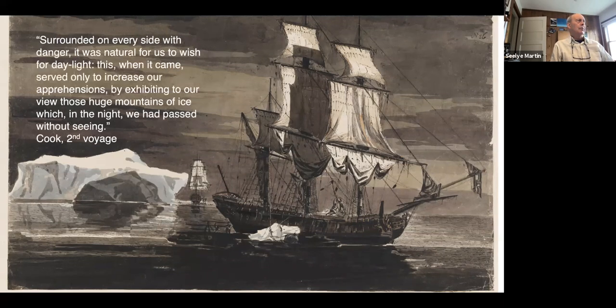And here's a quote from Cook. He said, "Surrounded on every side by danger, it was natural for us to wish for daylight. This, when it came, served only to increase our apprehensions by exhibiting to our view those huge mountains of ice, which in the night we had passed without seeing." Oh my God.